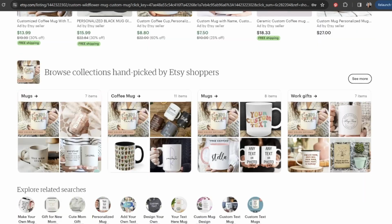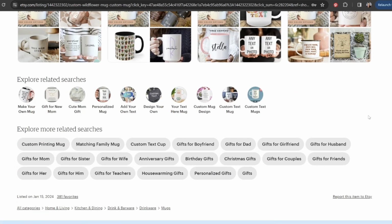If we come down to their tags here, we can see a little bit more variety. They do still strongly emphasize those words like custom mug, custom text mugs, but there are some other tags in here, some other phrases as well that are more targeting people, gifts for various people. And then, of course, there's make your own mug, add your own text, design your own. So really focusing on capturing as many searches as possible.